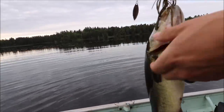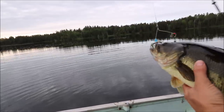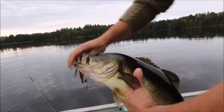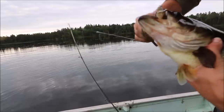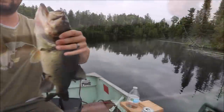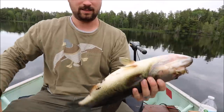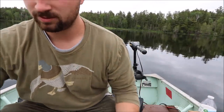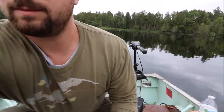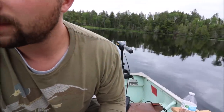Look at that thing. Oh, yes. What a beaut. Wow, look at that thing. Beautiful fish, look at this. Told you, this is like the little bass bay. Beautiful bass. Should we weigh it? I don't think it's maybe 3 pounds or something, but let me flip out the screen so I can make sure you guys can see.